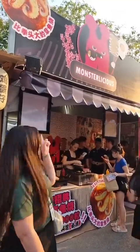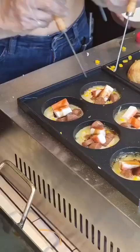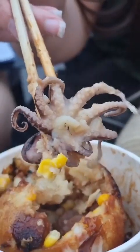Last but not least, we are here at Monsterlicious. So they sell double XL takoyaki. So got whole octopus inside and many other fillings as well. Good, good.